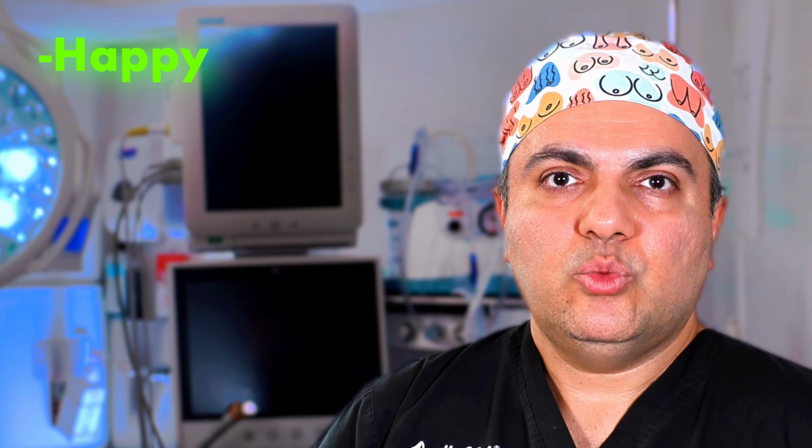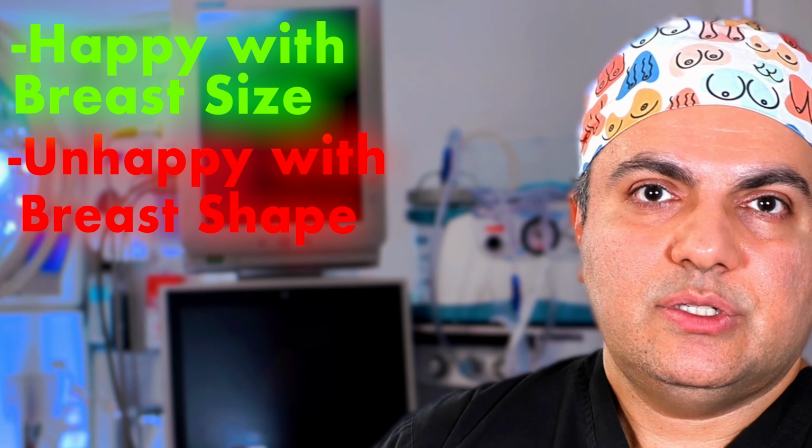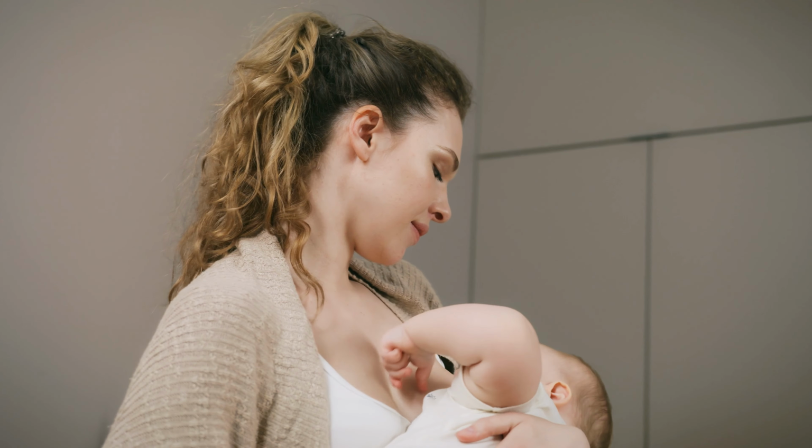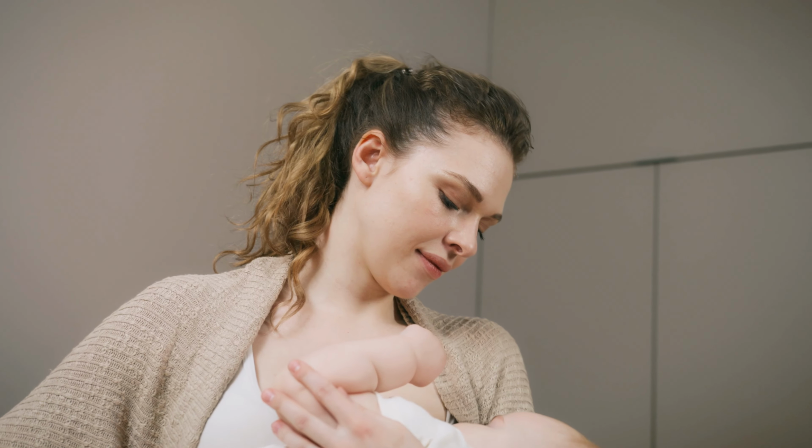The third scenario is when the patients are happy with the volume but they're unhappy with the shape. So this can be a situation when the patient has enough breast tissue but it is sitting a bit low on the chest, or they had a few children and the breast became slightly droopy, but they still have enough breast tissue to make a good pair of breasts out of them.